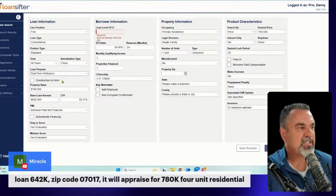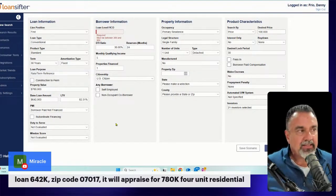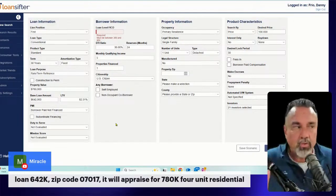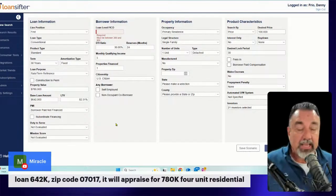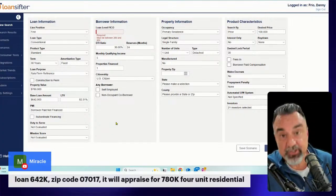Now, here's a piece of information I want you guys to realize as well. When you're getting a loan, you're going to be asked multiple questions. Are you purchasing the house? Are you just doing a rate and term or a cash out? In this case, Miracle owes 642 as the balance, and she just wants to refinance that balance into a new loan. That is called a rate and term refinance. Now, if Miracle wanted that and then said, hey, can I get $50,000 to do some debt consolidation or fix up the house? That would be a cash out refinance, and the rates are higher.